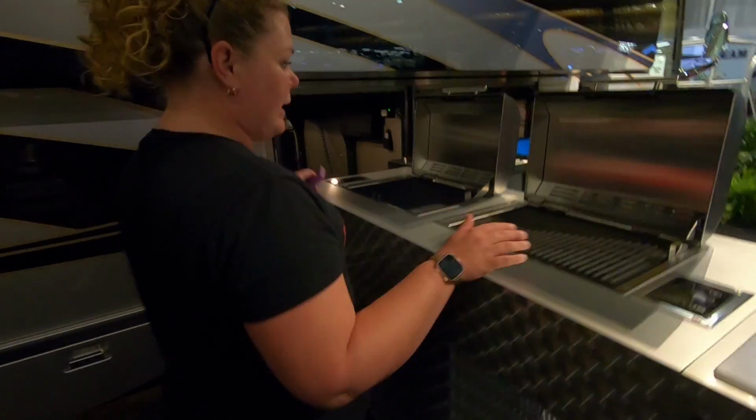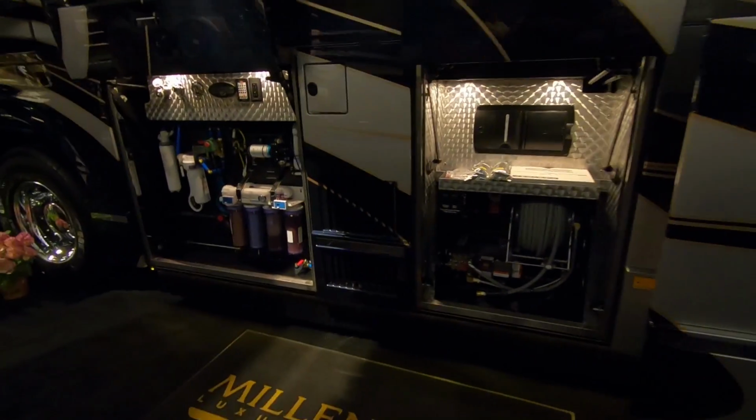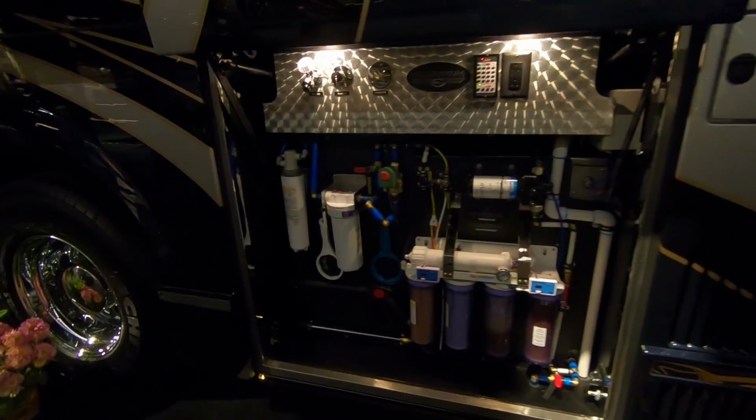And then a full grill out here, a real backyard cook grill. It's too tall for the rest of us. That was an infrared grill. Jeez. Oh, all sorts of filters.